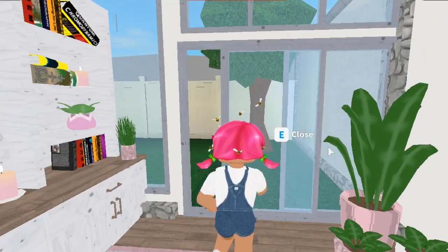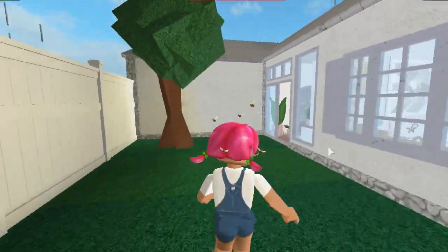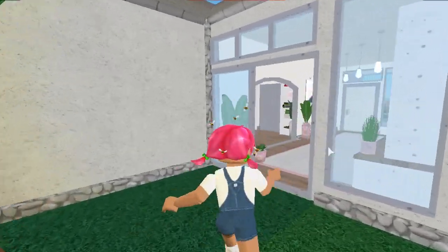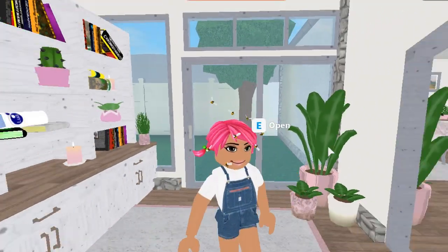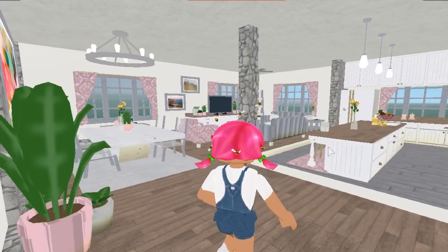But if we come out here, this is just a little back garden that I added, and I feel like it looks quite nice. There's not really anything I've put in here, but I do think it's a nice little decent garden, because there was no garden with this house, which is really strange, because I feel like this first starter house has a garden and a lot of the other ones don't for some reason. But this is probably my favorite part of the house.